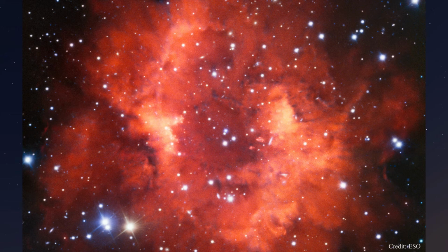white dwarf star. This nebula is located 1,730 light-years from Earth and glows red due to its ionized hydrogen gas. The structures within its round shape make it look like a rose.